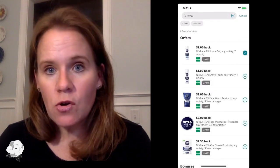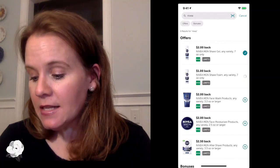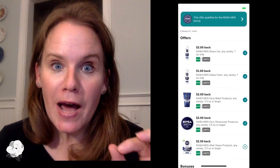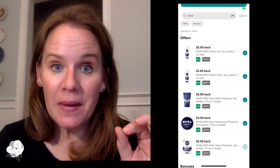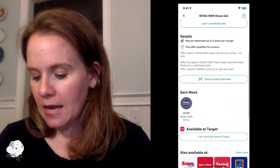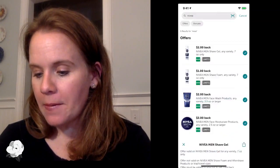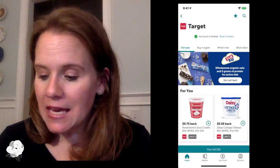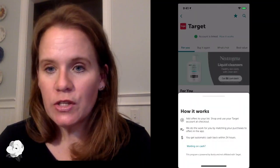So you see these circles off to the side. I need to click them. I need to load them. If I do not load them, they will not apply. So when you're shopping in Target, Target is a linked store. Meaning when I go shopping in Target, you can see at the top, my account is linked. I'm going to click on how it works just so you can see the pop-up.